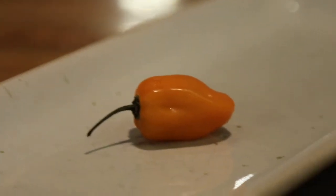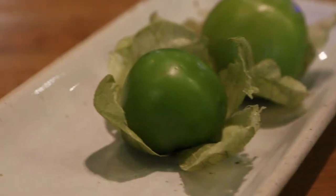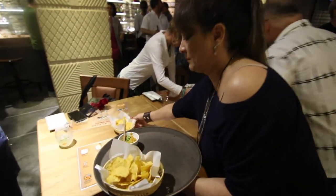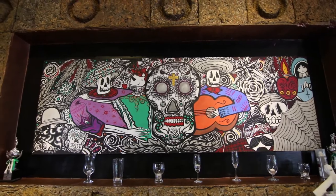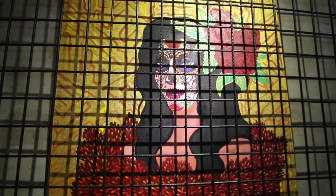Using fully imported and authentic Mexican peppers such as habanero, jalapeño, poblano, serrano, and tomatillo allows them to make their own unique and flavorsome sauces. One of the owners is half Mexican, and that enables them to ensure an authentic menu, of course. Also, throughout the restaurant, there's a very interesting selection of Mexican artwork, centering particularly on themes of Day of the Dead.